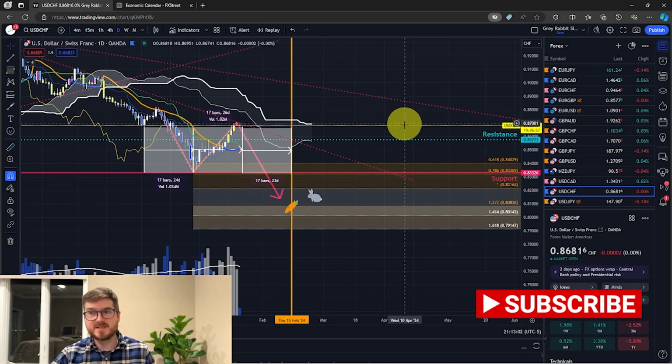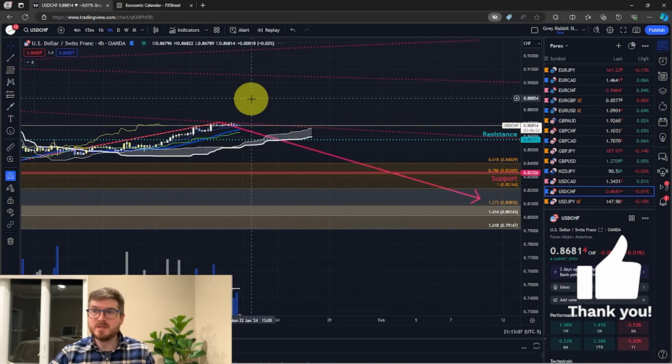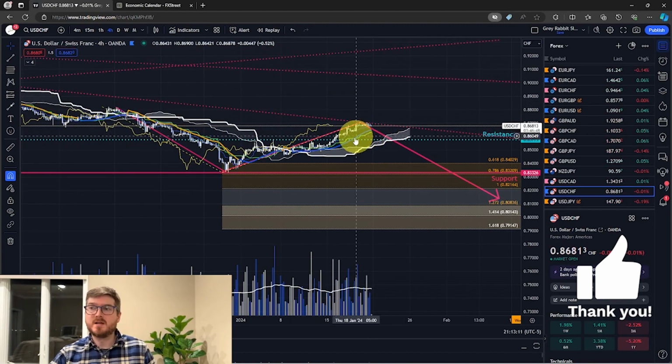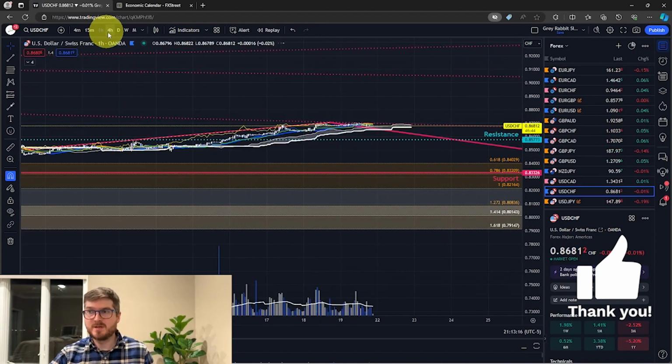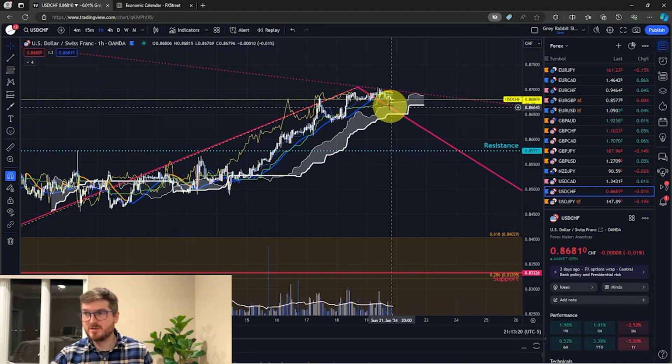So guys, this could be a really, really good pair to trade in the next week or so. This is pretty much the same as the last pair. It's bullish on the 4 hour, right? But let's see the 1 hour. So the 1 hour is not bearish yet. So it looks like it's starting to turn over.